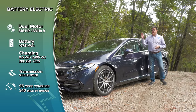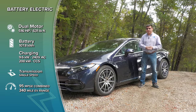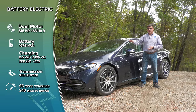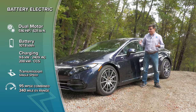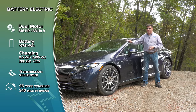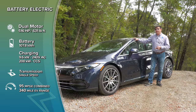Now, in case you're wondering, the hood does not open even in the base model that doesn't have the second electric motor up front. That's because of the way Mercedes decided to design this platform with the location of the air conditioning, the steering rack, and everything that's going on in the front of the vehicle. Logically, they could have given us a little bit of extra storage space there, but it may have impacted the aerodynamic profile of this vehicle and therefore its range, which is pretty darn healthy.